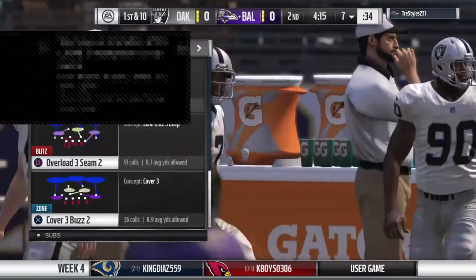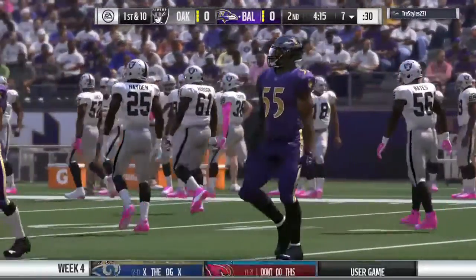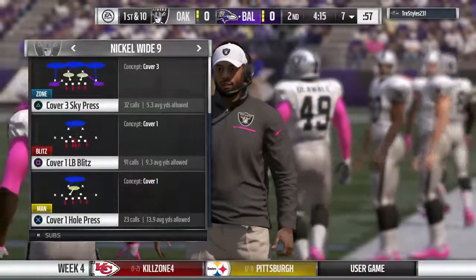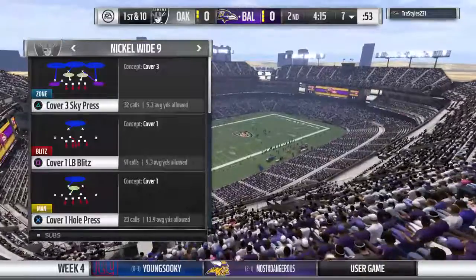And now Baltimore gets set to take the field. Now whistles, and the Raiders are going to signal for a timeout. They'll have 2 remaining as we step aside here in this second quarter.